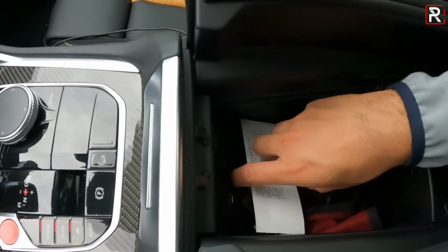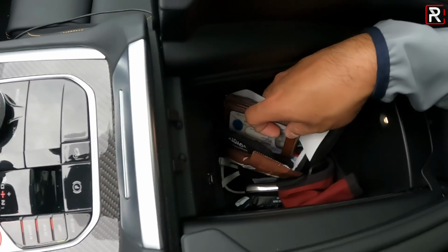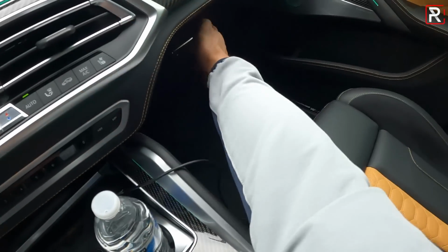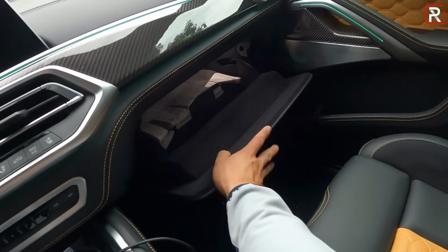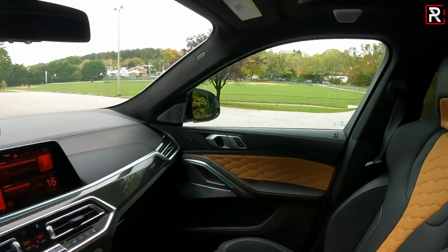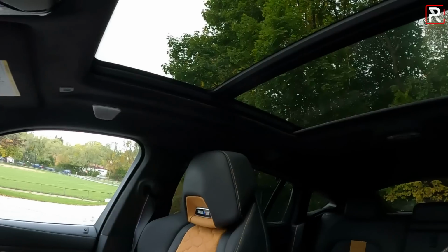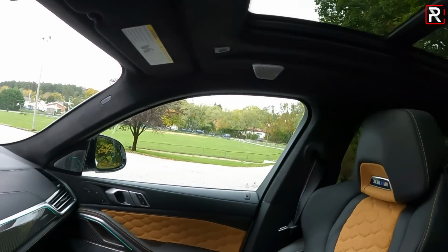Over here you can see a pretty good amount of storage in there. There's a USB-C, another USB port over there, which is good. When you look at the glove compartment, it's a pretty big size. It's stamped. It's lined with felt. And then above me, my tester comes with this big panoramic sunroof, which is nice. I didn't think that the X6 would offer that because of the sloping roofline.